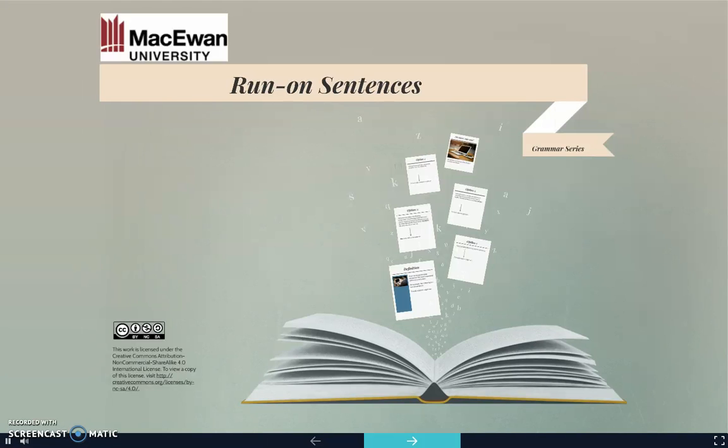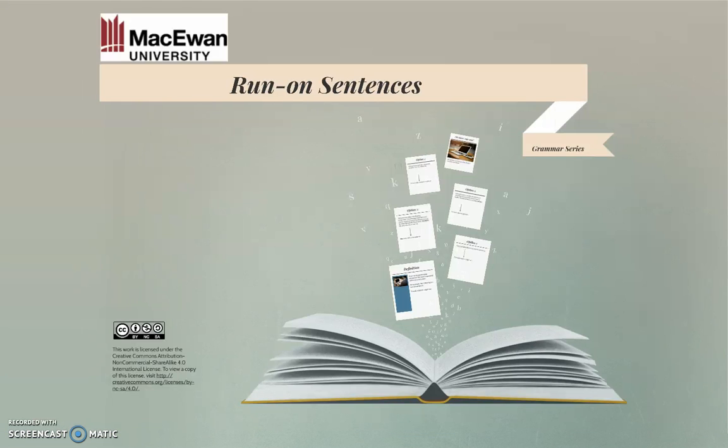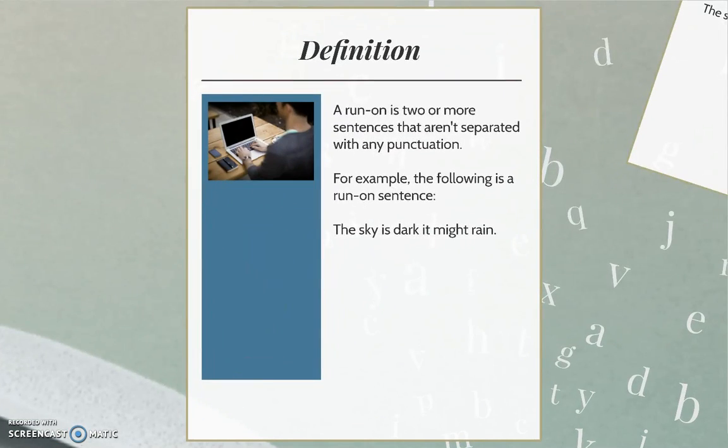In this presentation, we're going to talk about one of the most common errors students make in their writing: run-on sentences. A lot of people seem to be under the impression that a run-on sentence is just a really long sentence. But while some run-on sentences do happen to also be long, a sentence's length actually has nothing to do with whether it's a run-on. Instead, a run-on sentence is just two or more sentences strung together without any punctuation to separate them. They might be long sentences, they might be short sentences, or they might be a combination of long and short sentences. What matters is whether they're punctuated properly.